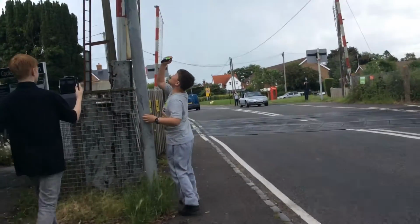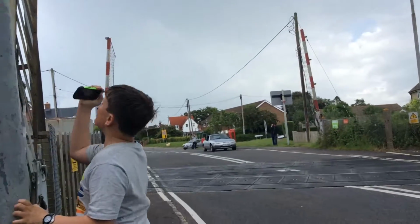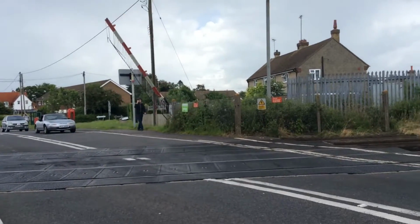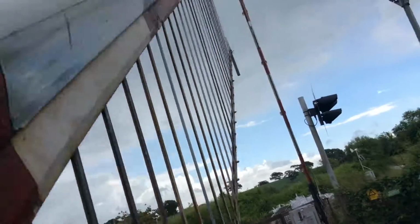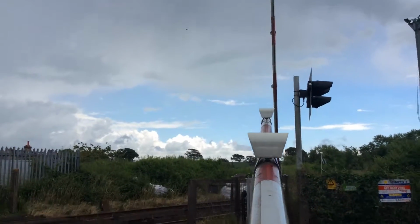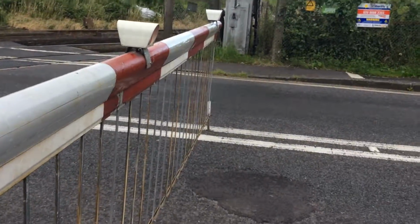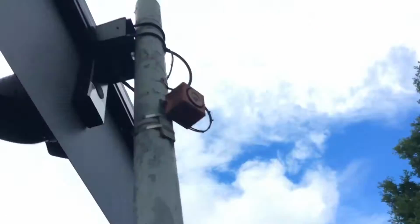Guys, we're at Cooksbridge station level crossing in East Sussex with AB trains, Southern train spotter Jamie, East Sussex level crossings and supercars and DB trains. That is slow. Yes, it is. See, look, that's going to bang. That is really slow. That just banged. On that one.